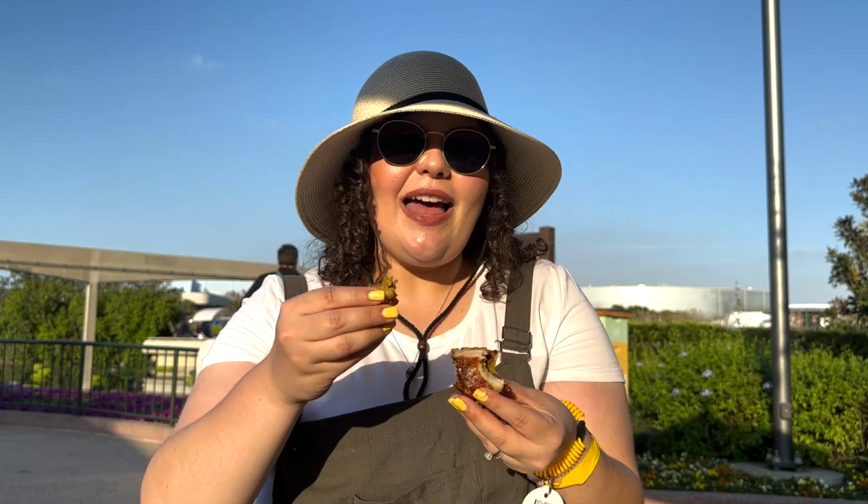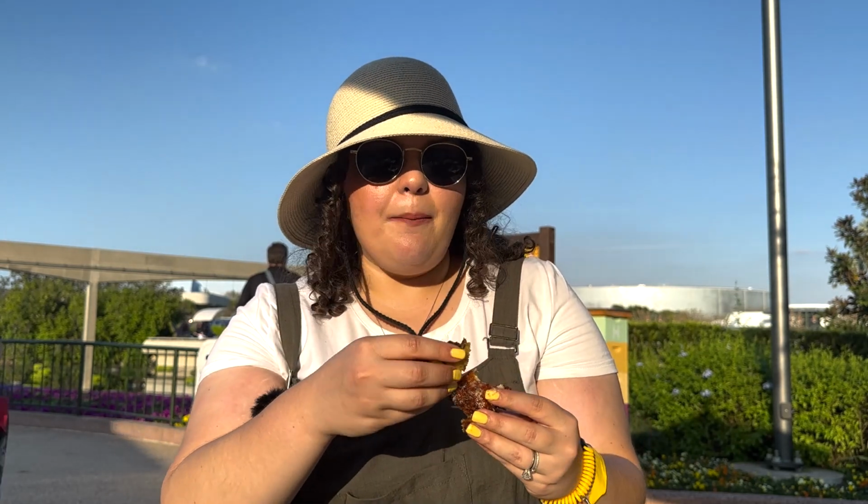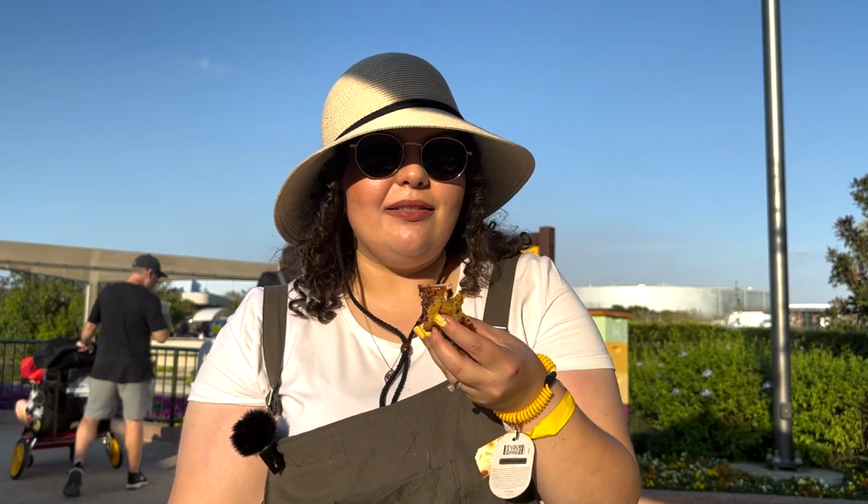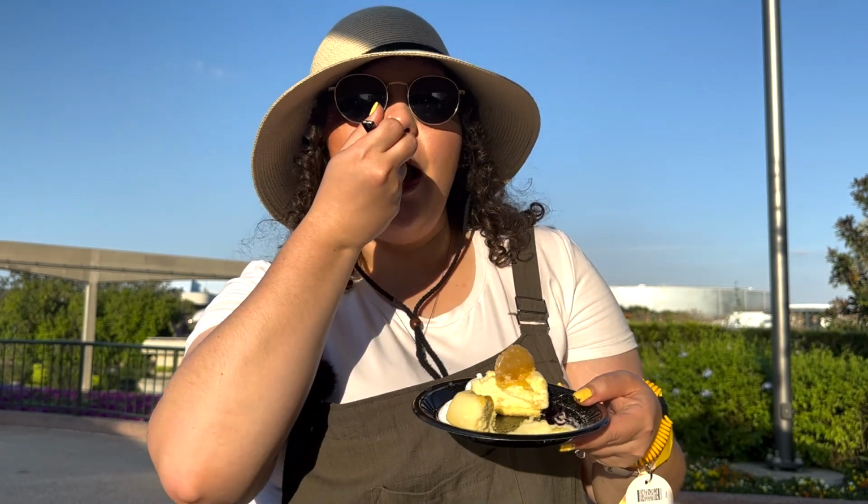All right, let's try the chicken and waffle. That is so good. That is so good. First of all, the chicken is really crispy, and then you have this really amazing honey flavor with it, and it goes so well. The waffle is crispy on the edge, but then it's like, oh, it's cornbread. That's why it tastes so good. That cornbread flavor is phenomenal, and it's all kind of broken up in here. Like, this is delicious. 100% recommend this. I would get this so many times over. I love this.